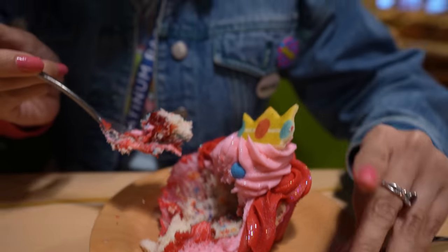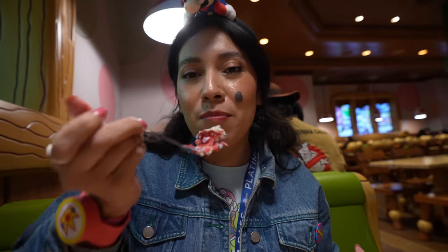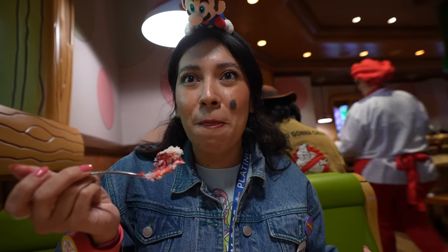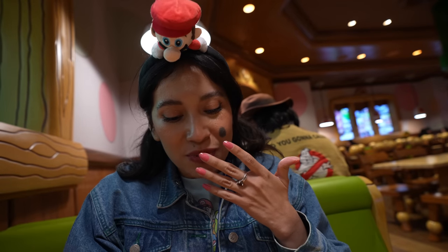It says chocolate cream, but it looks more like strawberry jam to me. Maybe they made it a little differently this time. Maybe. Maybe you got like the exclusive rare one or something. Maybe. I don't know. That one's rare. That strawberry filling and the funfetti frosting are a good pair.